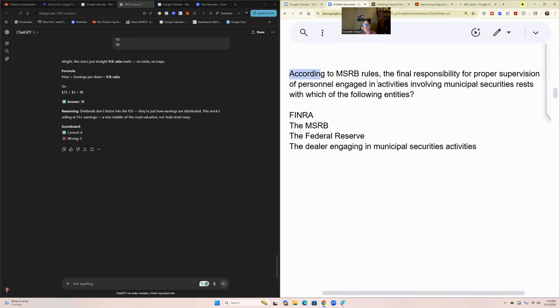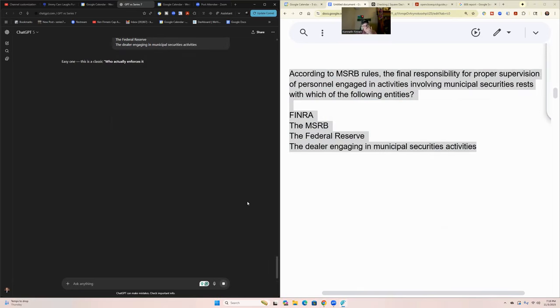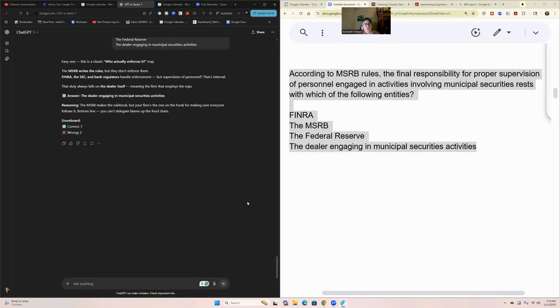According to MSRB, the final responsibility for proper supervision of personnel engaged in activities involving municipal securities rests with which of the following entities? FINRA, MSRB, the Federal Reserve, or the dealer engaging in municipal securities activities. Let's see where we go. Easy one. This is a classic.